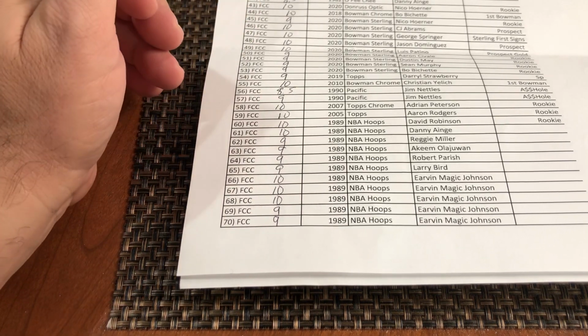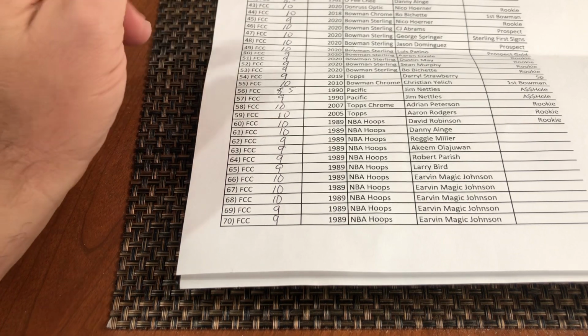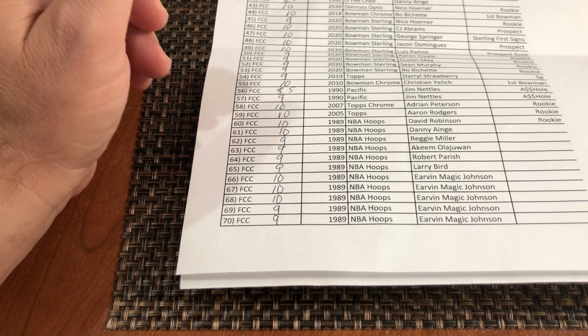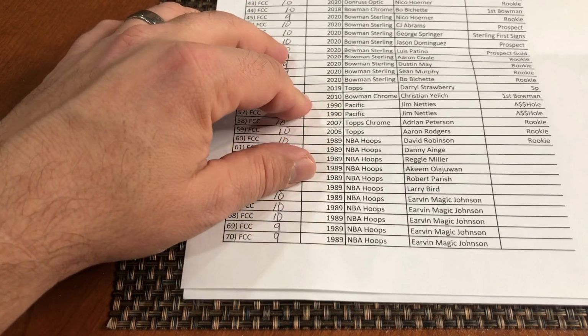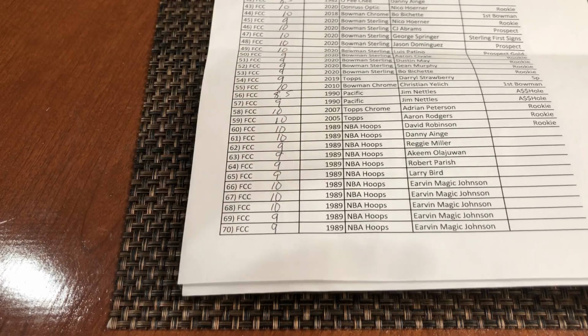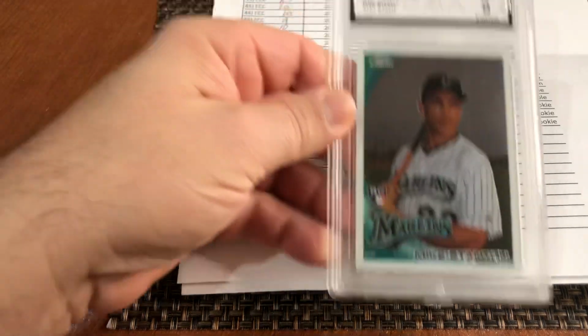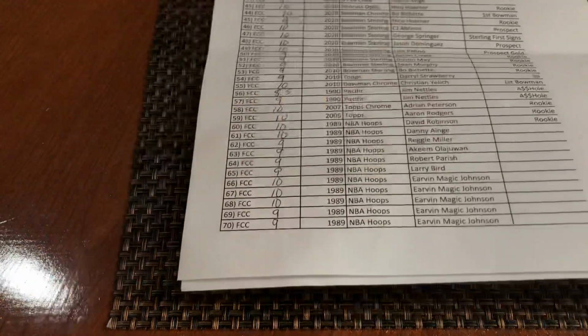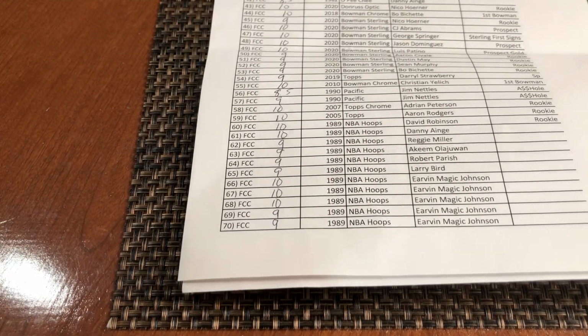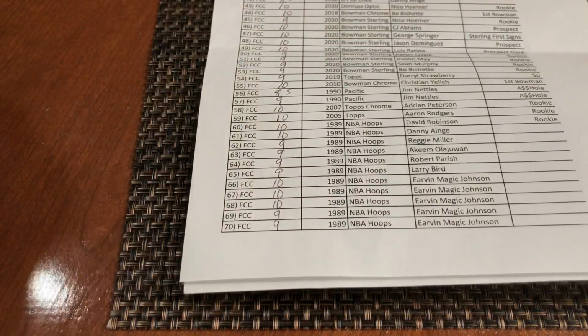Okay. Now we have a run of Giancarlo Stanton, or Mike Stanton, as it says on the card until he changes his name. So these are all 2010 Topps Chrome rookies for the next 4 cards. I said this one would get a 9. Came back a 9. I said this one would get a 10. Came back a 10.